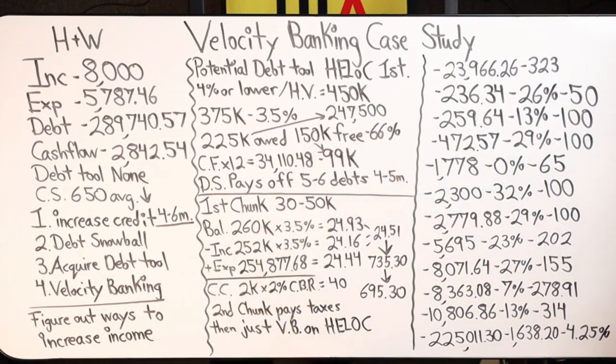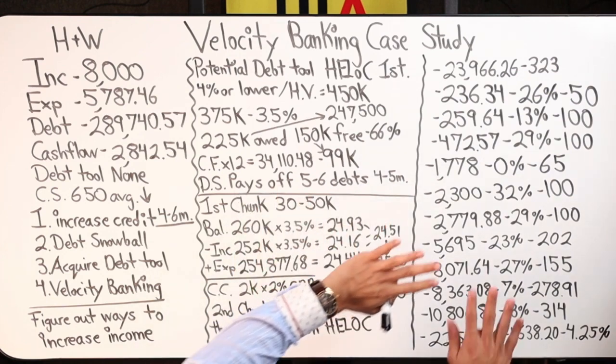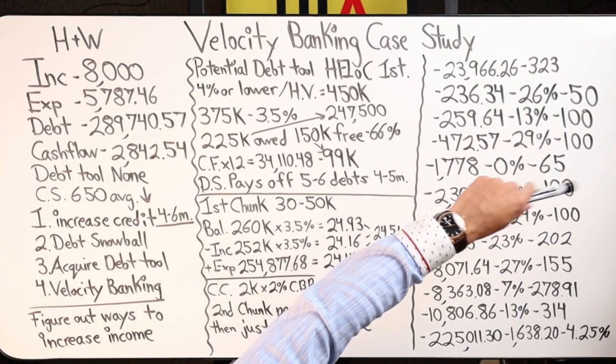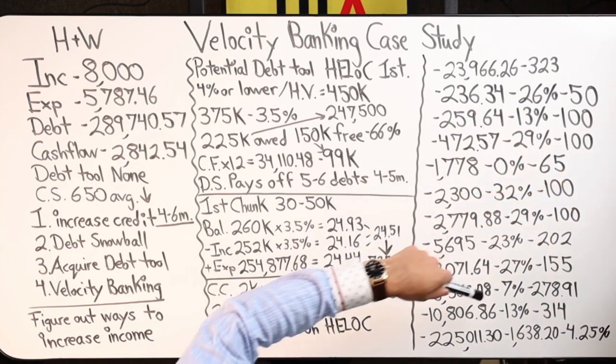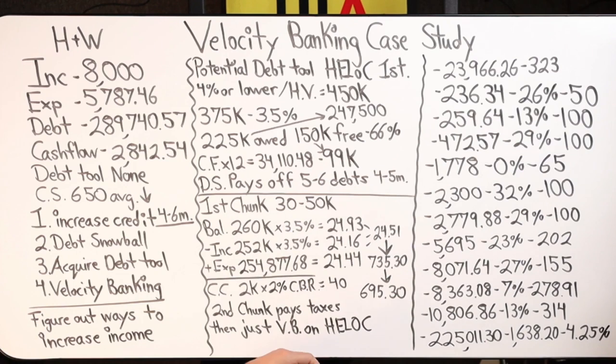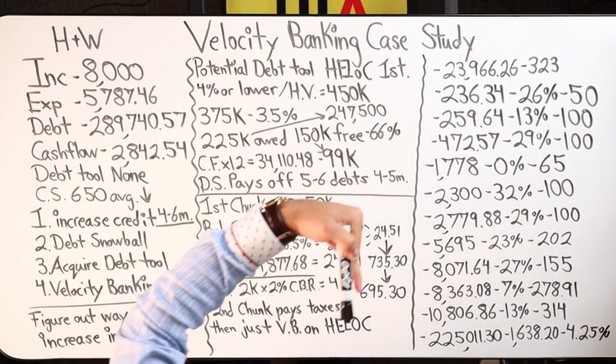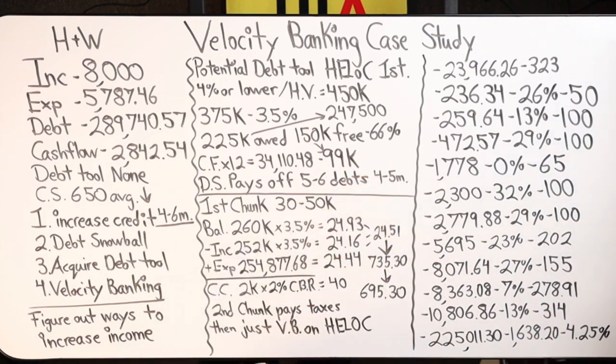4 or 5 debts, right? About 5 to 6 debts in about a 4 to 5 month window. That's easy math. And I increase my cash flow by $50, $100, $100, $100, $100. So that's $450 in increased cash flow prior to actually even starting Velocity Banking, okay?